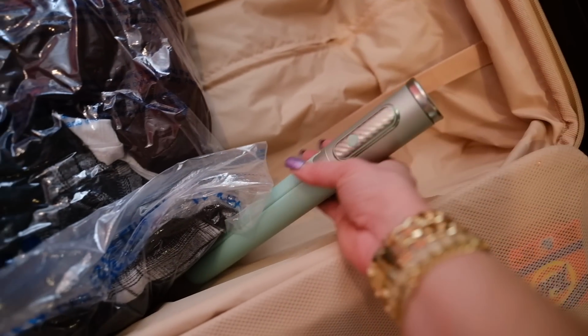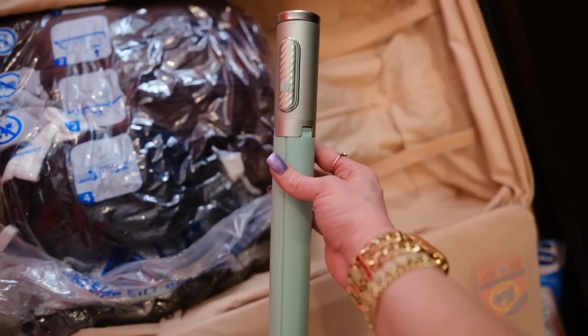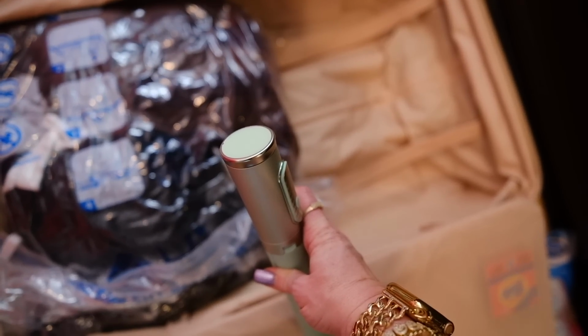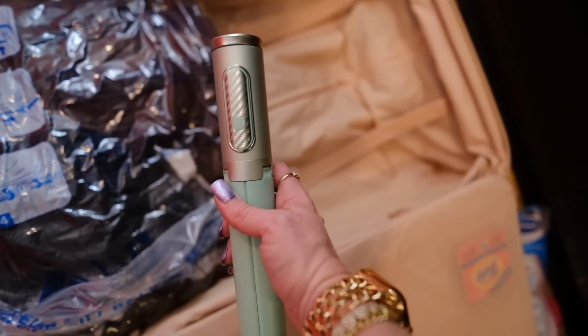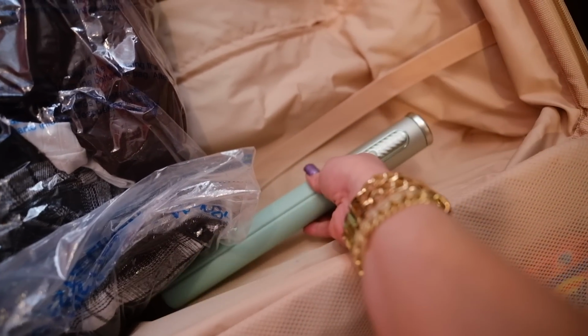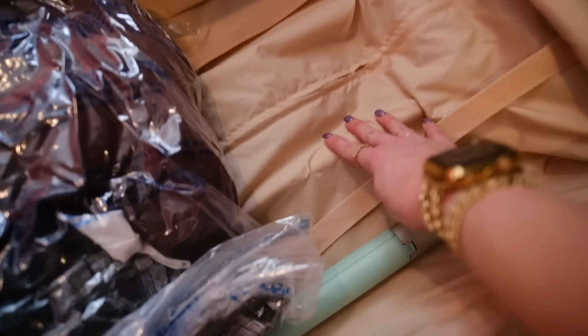This is so nice. This is a new tripod I got. It's been amazing. It's super tall, and I love how there's nothing sticking out of it. It's just really easy to pack. There's a remote on it, and it's the tallest one I've had so far. Really been liking this.